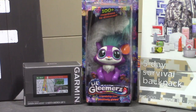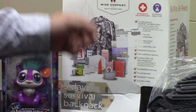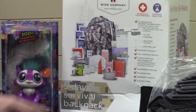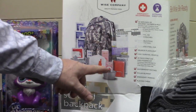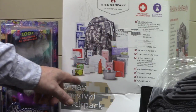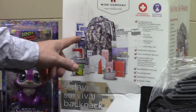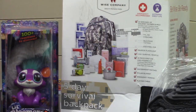We've got a 5-day survival pack. This is what you get in here. You got the backpack. It's got the kind of tan camo design on it. All this stuff, everything from multigrain cereal to playing cards to matches to, I'm not sure what all that is, emergency purified drinking water. This is a survival kit, 5-day survival kit. It has food, water, first aid, and warmth.